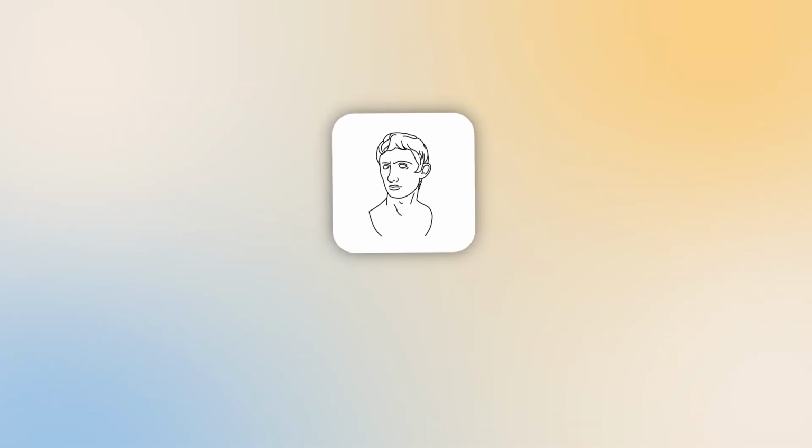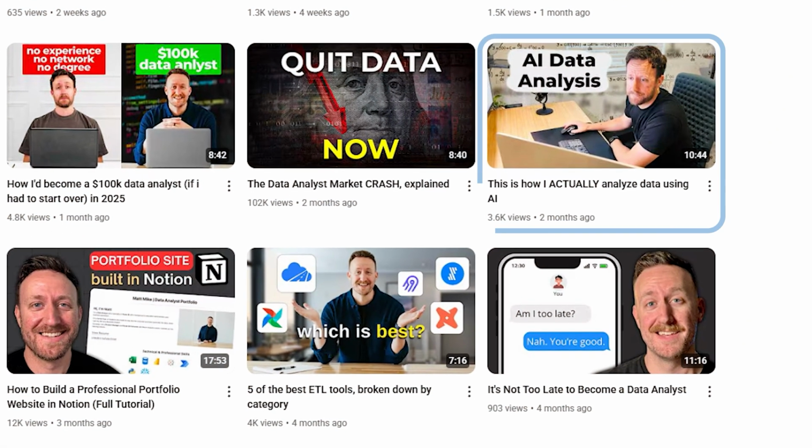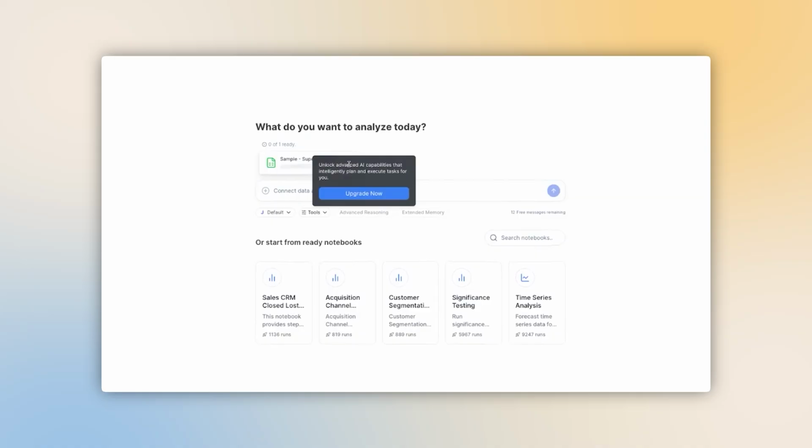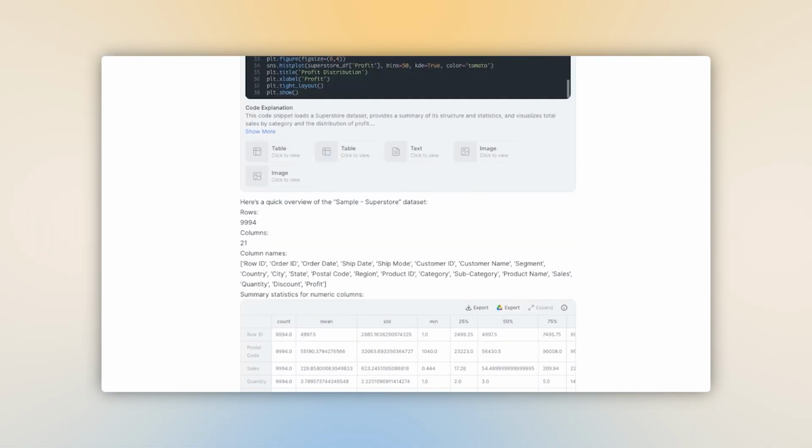All right, now let's jump into the second tool for today. And that tool is Julius AI. I've talked about Julius AI before, and Julius AI is different because it's designed specifically for data analysis. And here's how it works. You upload a data set and Julius immediately starts generating insights, charts, and summaries for you. Think of it like an analyst sidekick that gives you a quick first pass on your data.